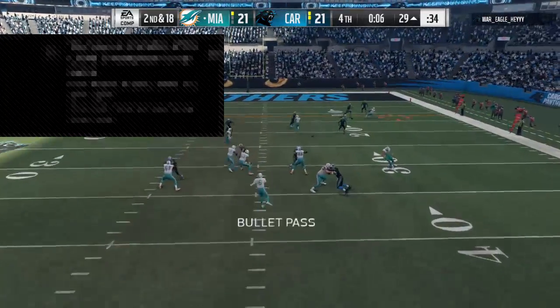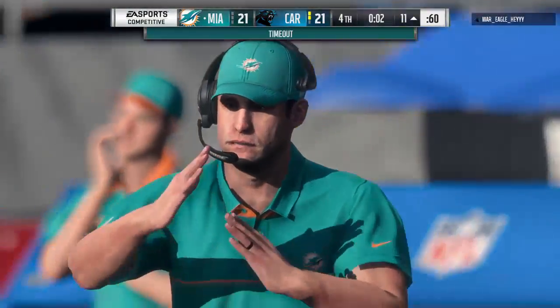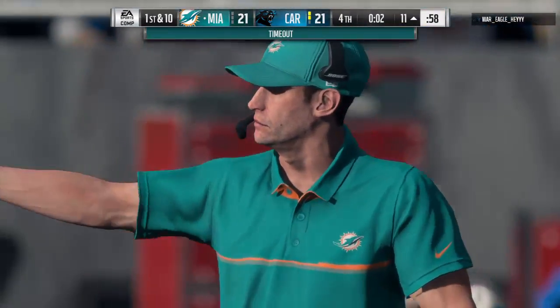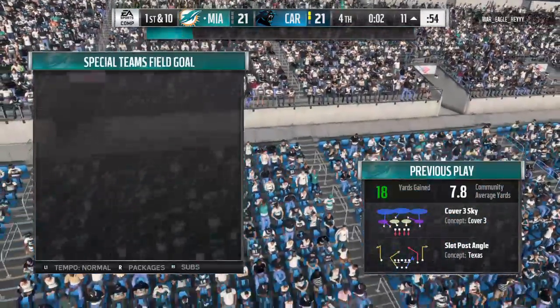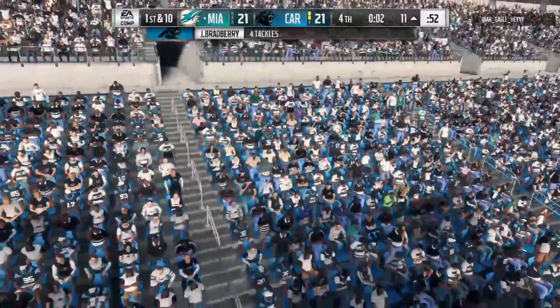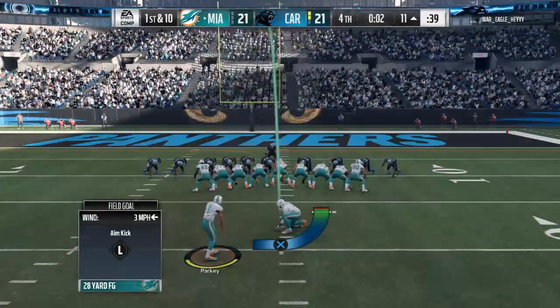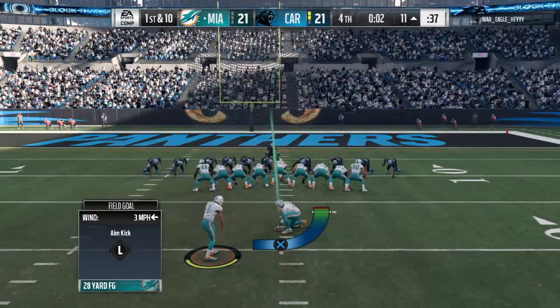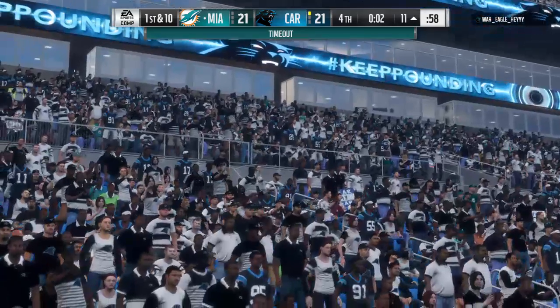Here's Cutler. Looking for the out route. It's completed to Landry. And we are set for a great finish as that timeout comes in with 2 seconds to go in this football game. So here's the former Pro Bowler, Cody Parkey, in field goal formation. And we will get a timeout with 2 ticks left.